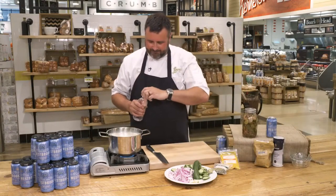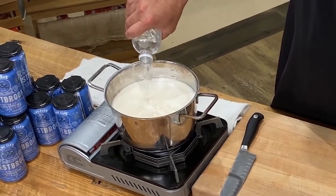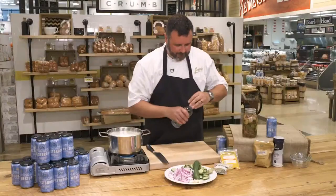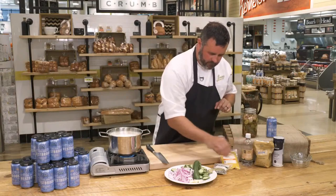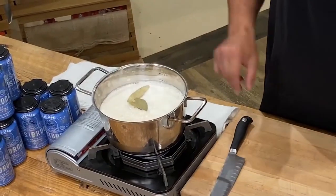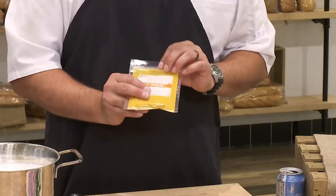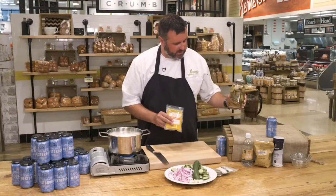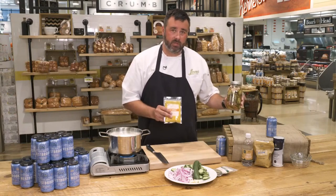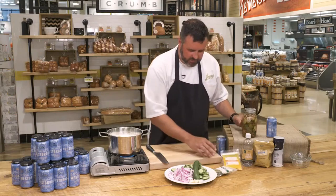White vinegar. And all you really need to do is make sure the sugar and the salt dissolve. Three bay leaves. Turmeric. Turmeric's an optional item. It can go in. This one is without the turmeric. All the turmeric will do is kind of brighten the color up a little bit. It doesn't really add any flavor element.